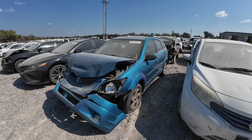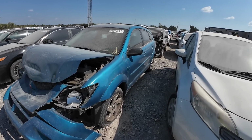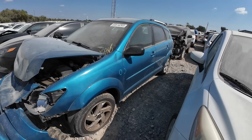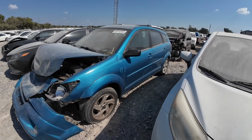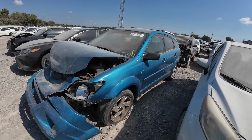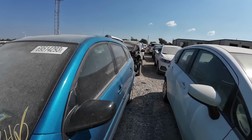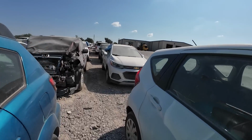I know most people hate it, but I like the Aztek. I also like the Vibe, and I believe the mechanicals on the Pontiac Vibe are actually from a Toyota Matrix, so they're super reliable. You get the best of everything. For me, you get the American weird, strange body style with a reliable powertrain.